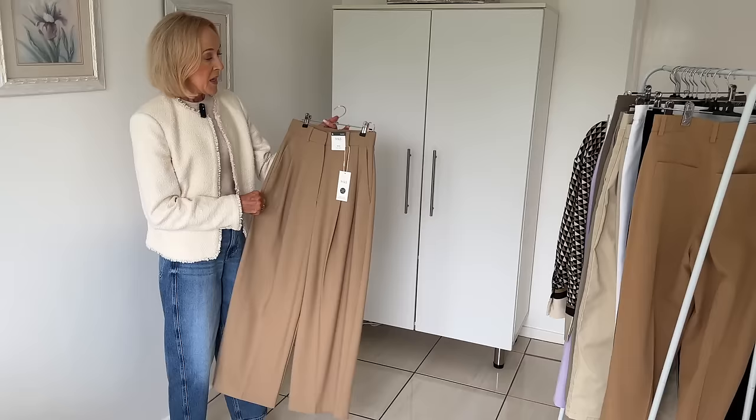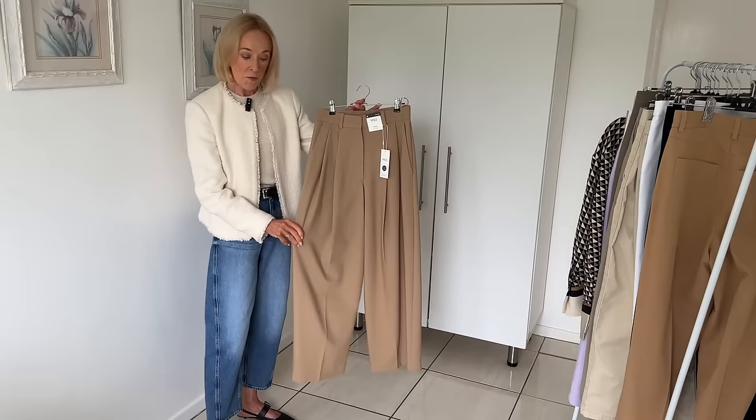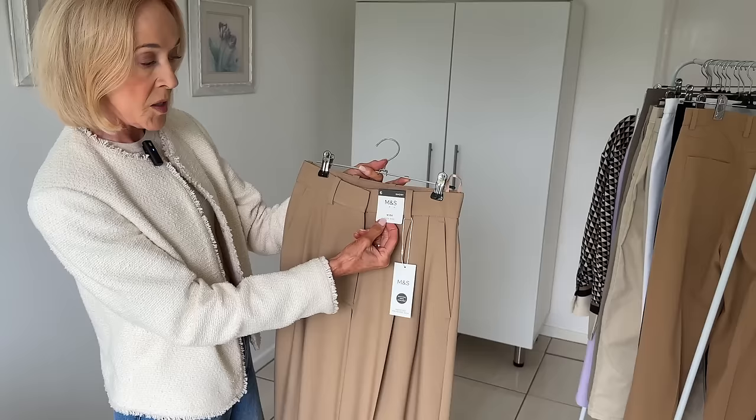Okay, this is the next pair. Again, they're from Marks and Spencer, and they're called a wide high-rise pair of trousers. But look at the detail on these trousers. Just show you overall how they look. There's a lovely wideness in how they've designed that, and that's very much on trend. So let me come a bit closer. I picked this up in a size 6 short, wide high-rise. They're polyester rich, and they're £45.